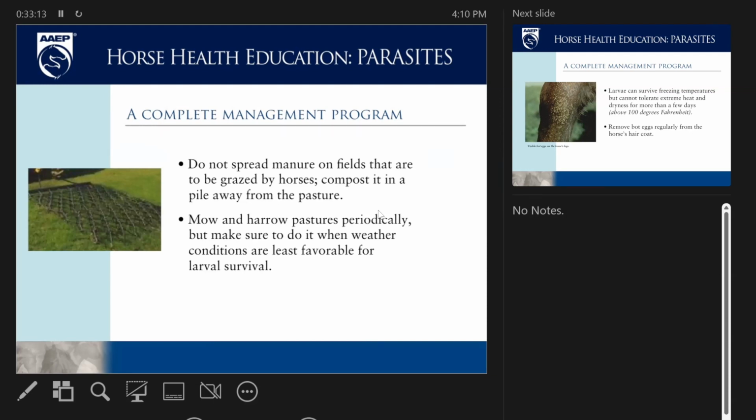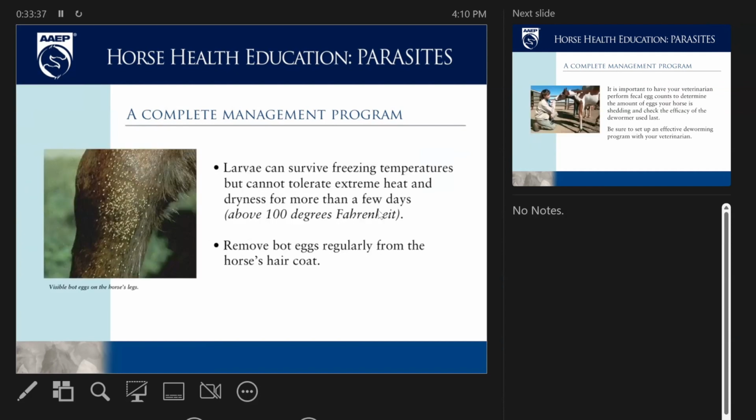Mowing or harrowing our pastures can help expose more larvae to the elements, but it only works if it's hot enough, dry enough. If you just move your manure around the pasture and it's not hot or dry, all you've done is taken those larvae from the rough areas and spread them all over the lawn areas. So it really only helps to harrow during the heat of the summer. All right. So they actually don't mind freezing temperatures and they can hang out, but that extreme heat tends to be better for drying them out.